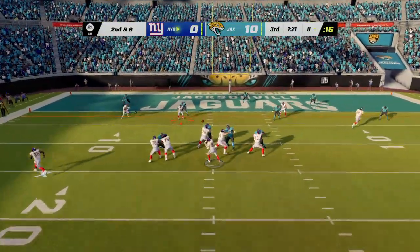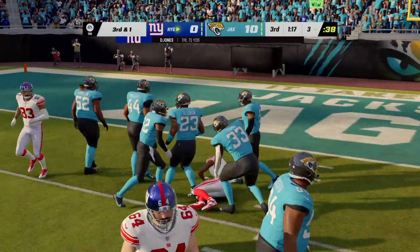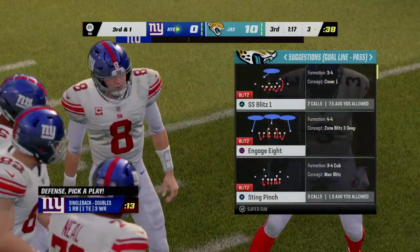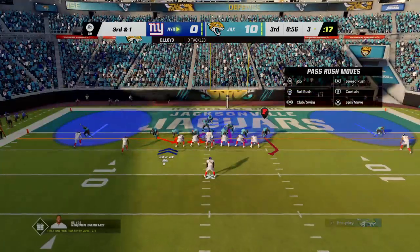Looking to throw again on second down. Jones, his pass caught at the four. So give him 5 yards there on the pitch and catch. And that'll leave him with a third and just a yard.